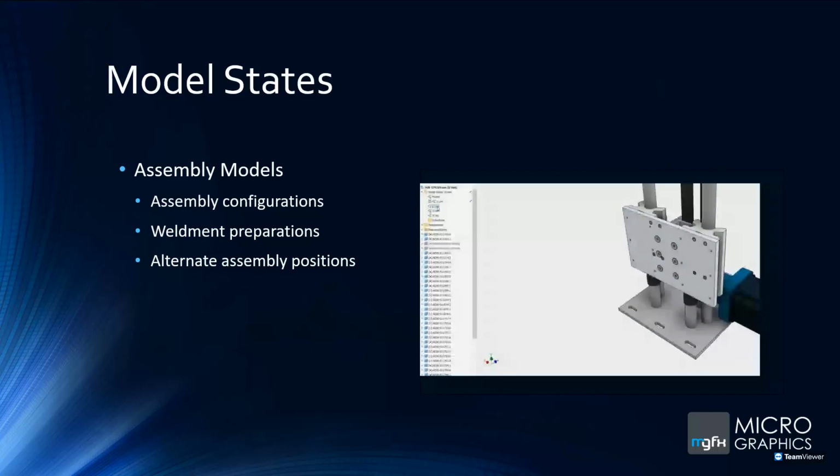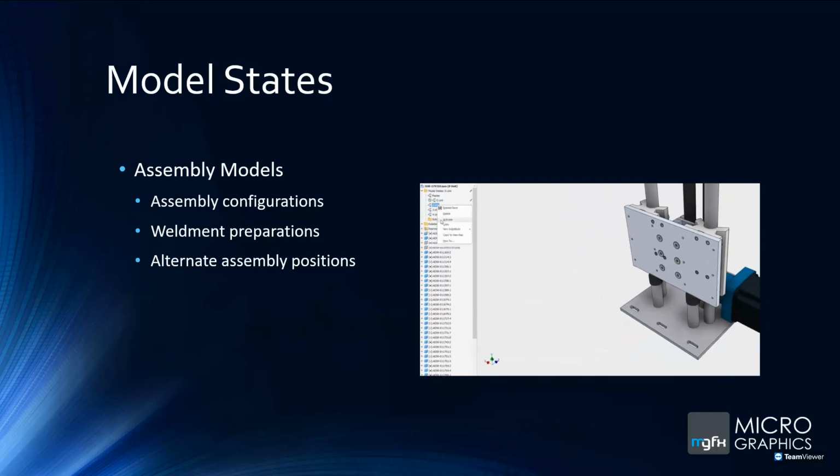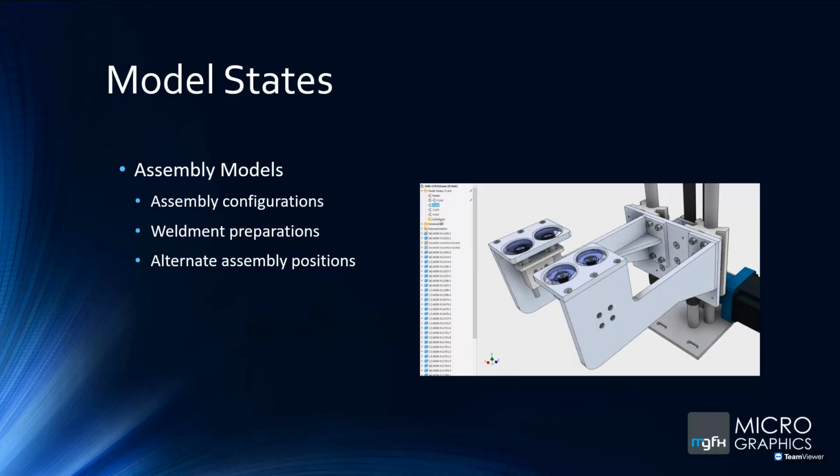Then you've also got your model states for your assembly models, so different assembly configurations. Now, as I said, it does work very much like your iParts, and for assemblies, the iAssemblies, where you can actually go into your Excel spreadsheet as with iParts and then configure it over there. So the workflow isn't too dissimilar. It's just the way everything works in the background that has changed quite drastically.